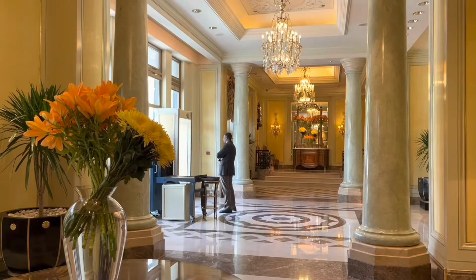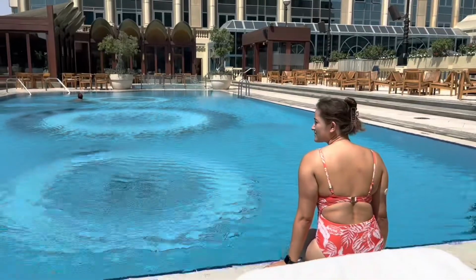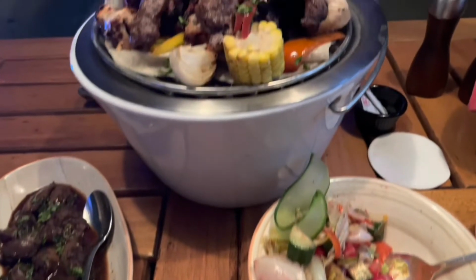But first thing I have to say is that the hotel and the staff were absolutely wonderful. We absolutely loved our stay here. The services, the facilities, the room, just everything was fantastic in my opinion.